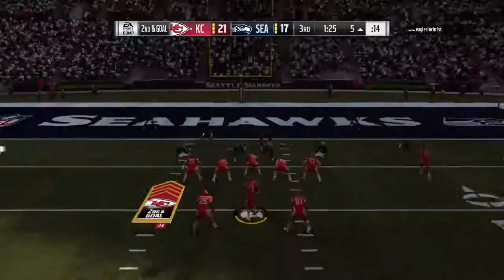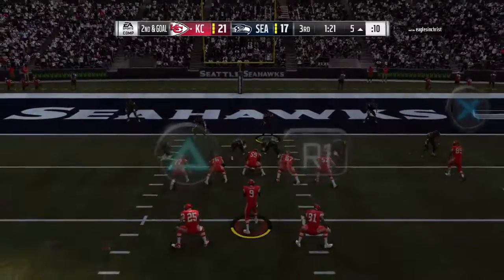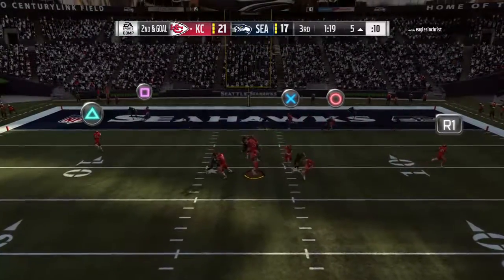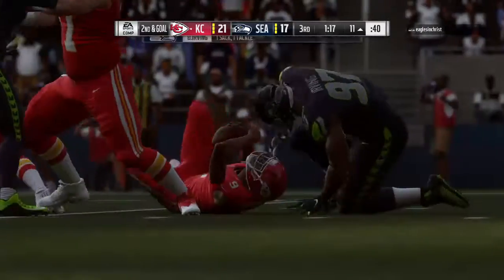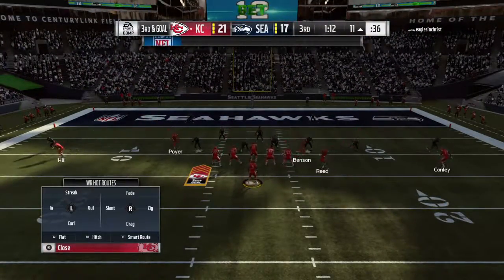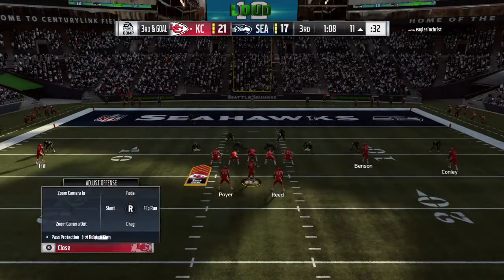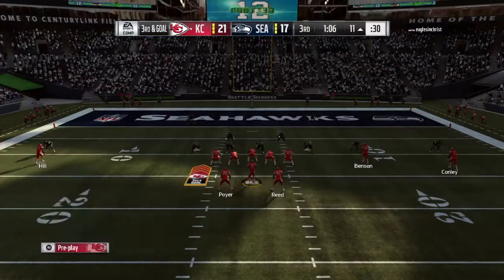All right, here we go. From the gun, it's Jackson. And he is going to go down. Back at the 11-yard line. David Irving in there to sack him for a loss of 6.